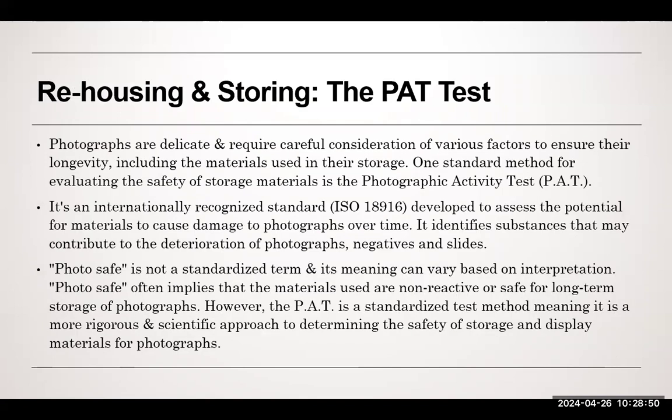So rehousing and storing, what should you do with these? Photographs are delicate and require careful consideration of various factors to ensure their longevity, including the materials used in their storage. One standard method for evaluating the safety of storage materials is the photographic activity test, or PAT. And you should see that on any materials you're looking to use to archive your photos.